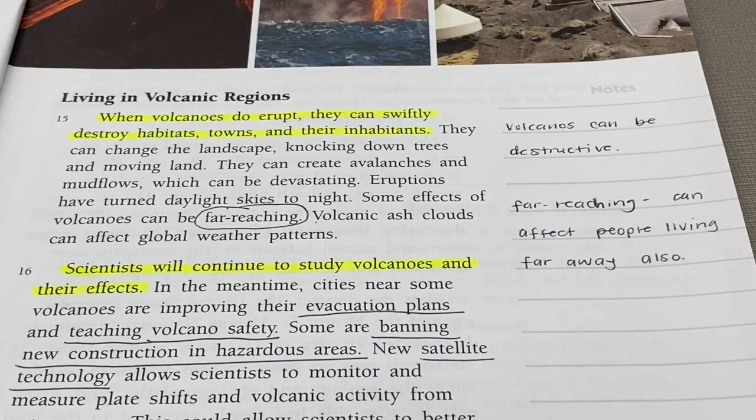Living in volcanic regions. When volcanoes do erupt, they can swiftly destroy habitats, towns, and their inhabitants. They can change the landscape, knocking down trees and moving land. They can create avalanches and mud flows, which can be devastating. Eruptions have turned daylight skies to night. Some effects of volcanoes can be far-reaching. Volcanic ash clouds can affect global weather patterns.